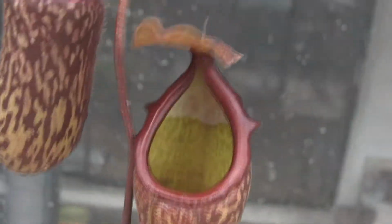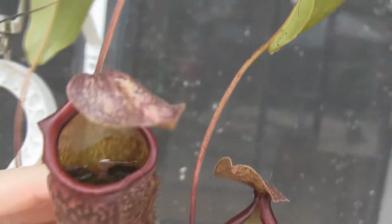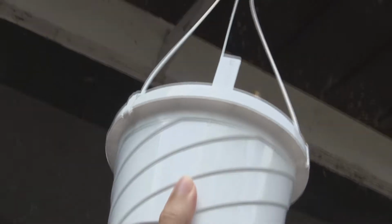All kinds of gross bugs in this. These guys have caught a lot. Ew, that one's full of beetles. That one's got moths. And that one's got roaches. And it's interesting how each trap seems to prefer a certain type of bug. And this guy, I gotta get him down.